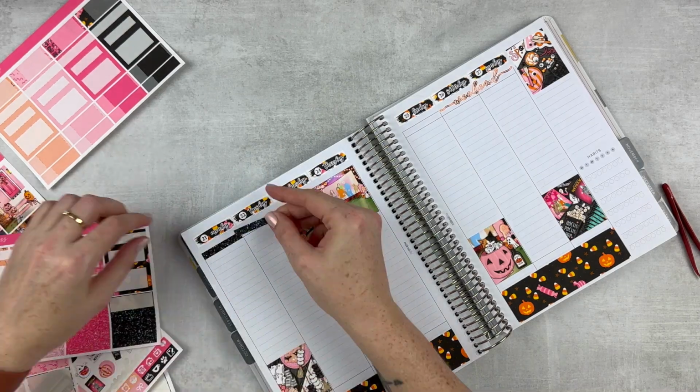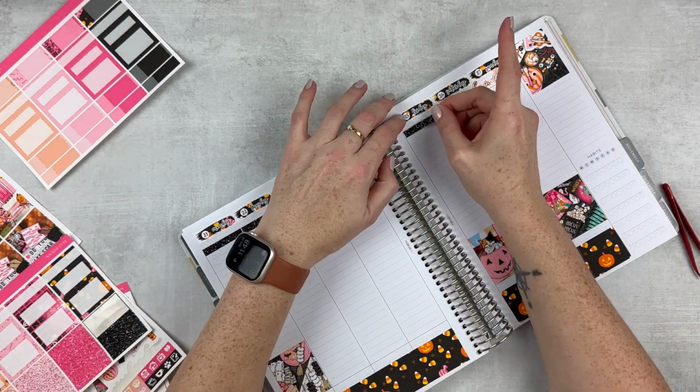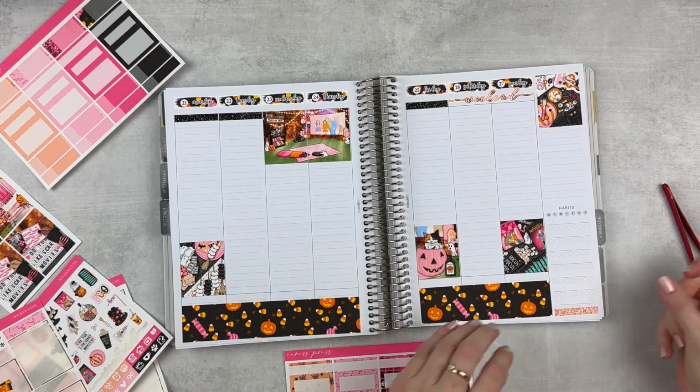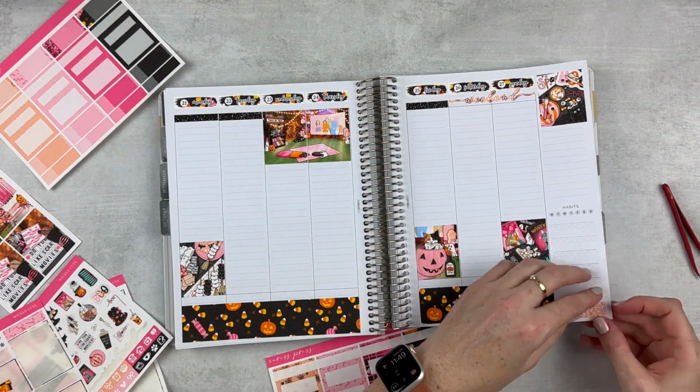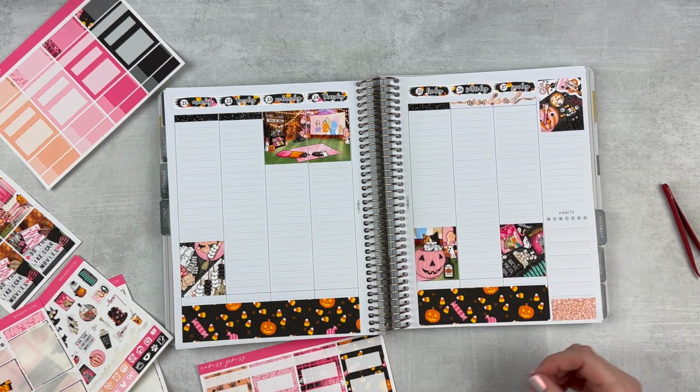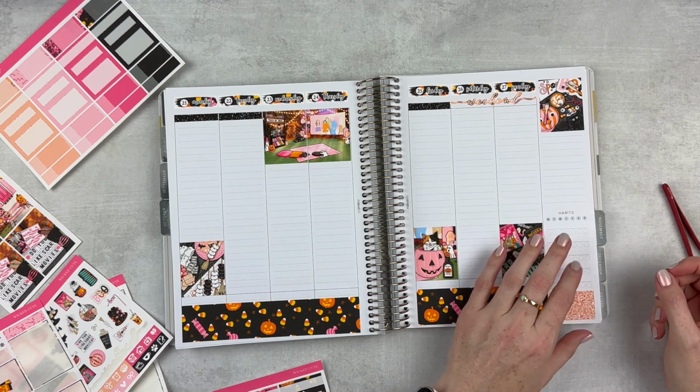And then I'm just using some glitter headers to fill in the space up top. And I'm bringing in more of that black just because it's kind of fun. And then I'm using the coral. It's not really coral. It's like an orangey coral to cover up the bottom two habits because I like 5.